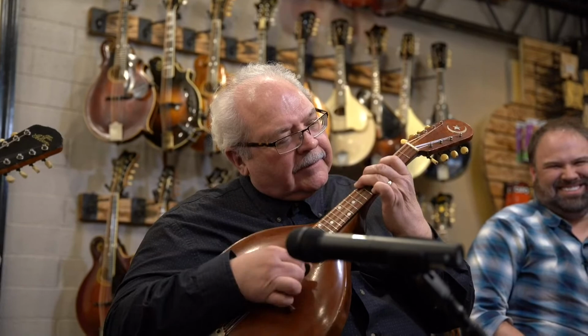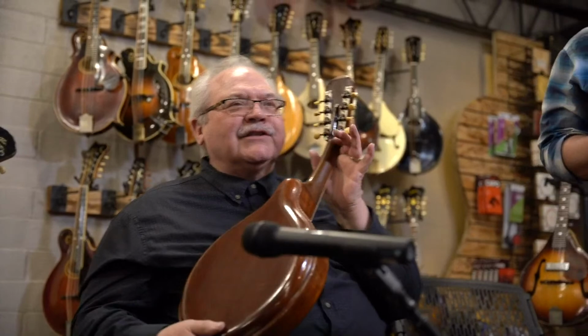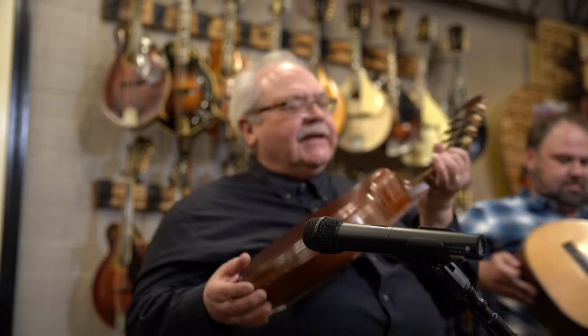Forgive me for having to look over, but like I said, there's no side dots. Thank you very much, Jackson. Most mandolins have a side dot where you can actually see a reference point.